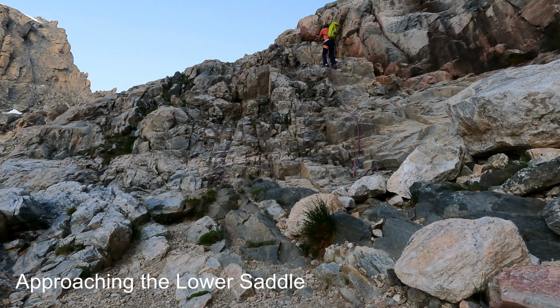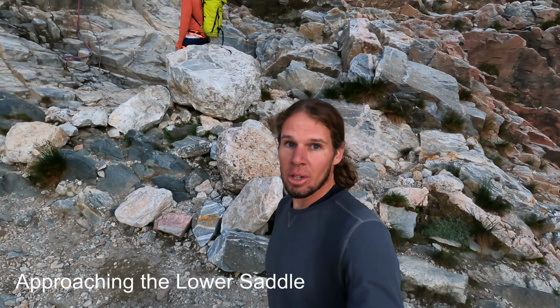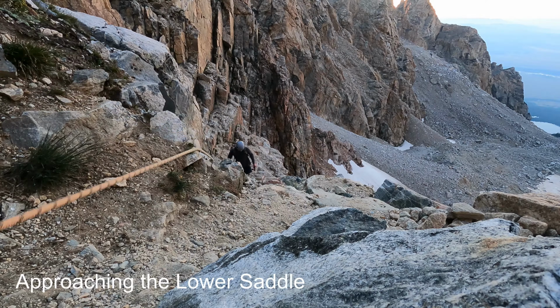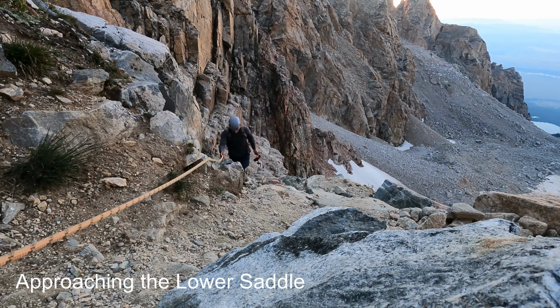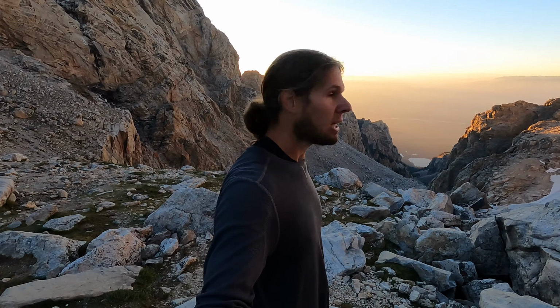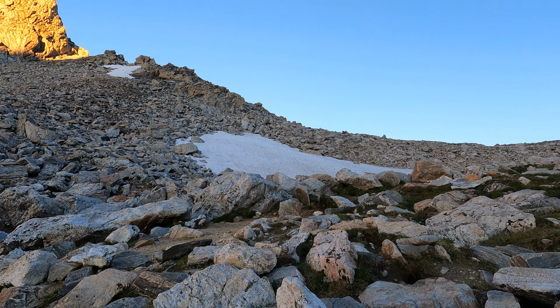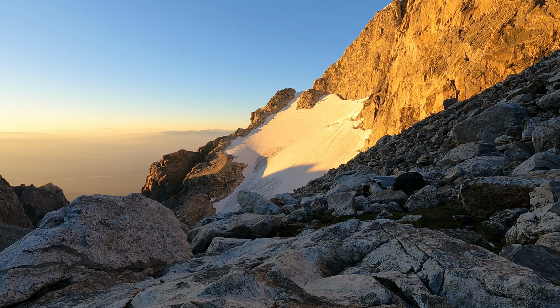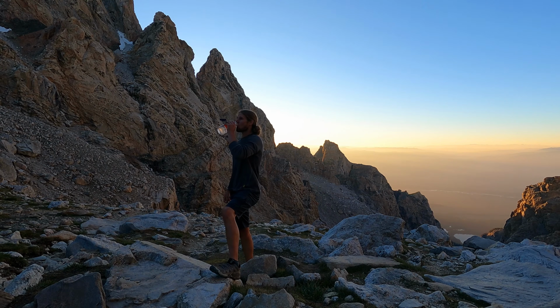We are at the base of the lower saddle now. The rocks here are often wet. However, there are some fixed ropes. On the lower saddle now, just after sunrise. I walked to the southeast corner of the saddle, just by a snowfield. There is a little water source here. In addition to that, there usually are a couple of spots on the way to the upper saddle where you can find water as well. But here it's quite reliable.